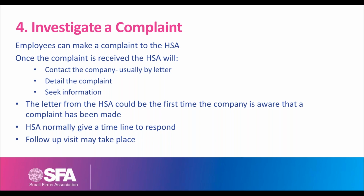And then depending on the response and depending on whether they've got back in time, a follow-up visit may take place. So I would say if the Health and Safety Authority are dissatisfied with the response or feel like it's not fully been addressed, or if the response has been delayed, they would probably prioritise a follow-up visit.